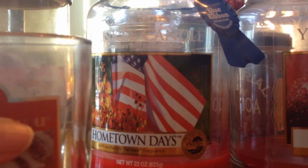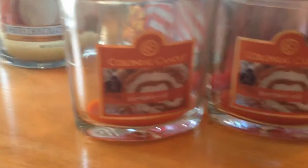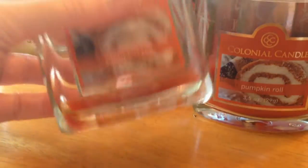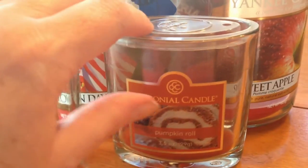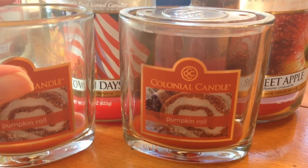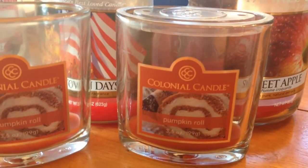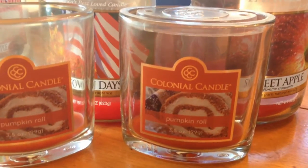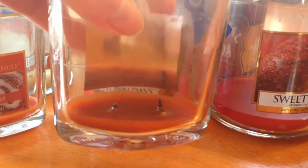Smaller ones, I went through 2 of these Colonial candles in the pumpkin roll. They are 3.5 ounce. This is part of a July 4th sale where everything was half priced. And I think they might have been older. They were on clearance. And when they came, they were bubble wrapped, and the bubble wrap was orange. So I'm going to assume maybe the wax is a little bit older. But still, no problem. Nice clean burn, 2 wick.